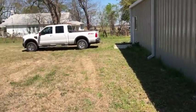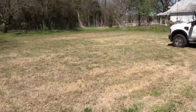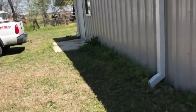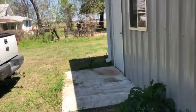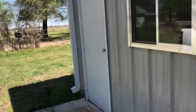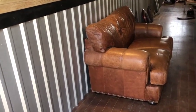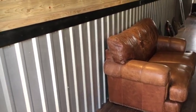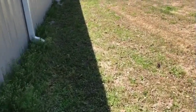And check this out. See my truck down here, and I just mowed for the first time this year, and obviously we got some crap. I just sprayed some Roundup on that so I don't have to deal with weed eating it. But been in here a year, never had a couch, love seat, anything like that. And check it out there. Woohoo! We're making progress around here.